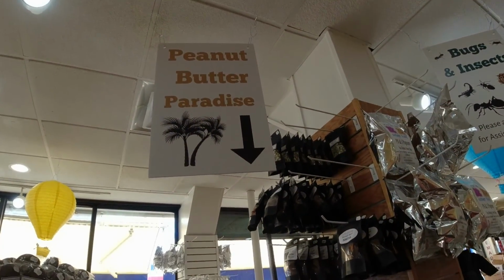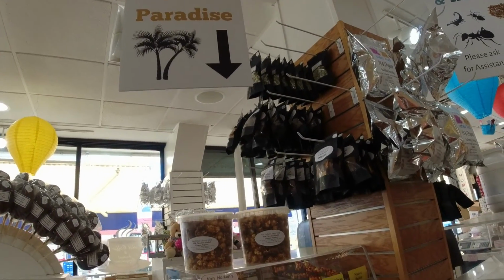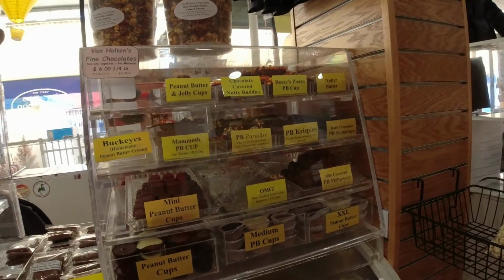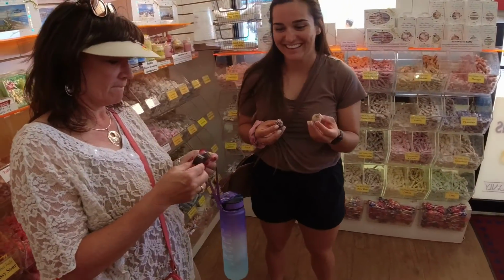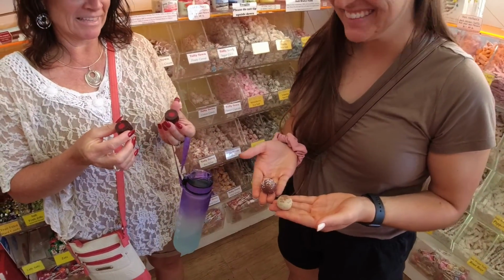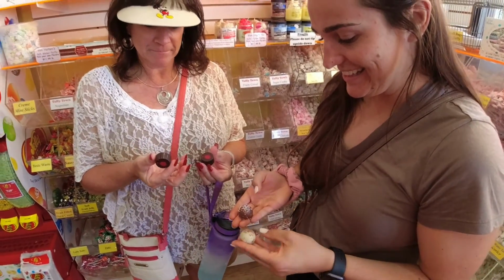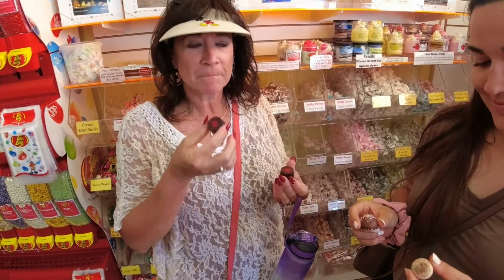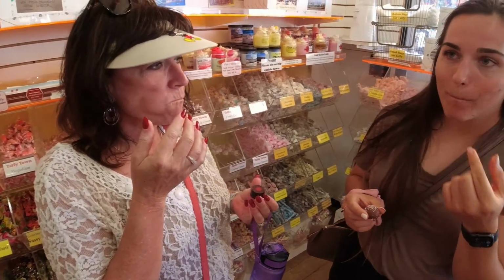All right, there's my sign. Peanut butter paradise. Look at all this stuff made out of peanut butter. Just stopped in Van Holten's for some of their chocolates. Look at these things. I already had the hazelnut. What kind you guys got? This is white chocolate and birthday cake. White chocolate birthday cake. Dark chocolate raspberry. Oh man, dark chocolate raspberry.